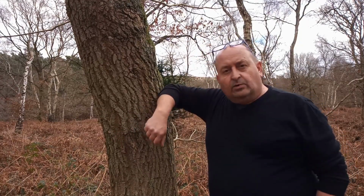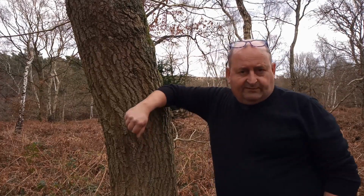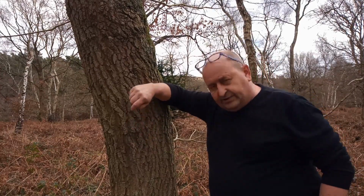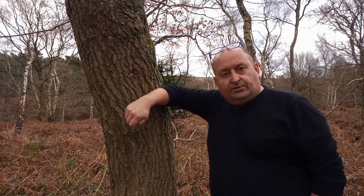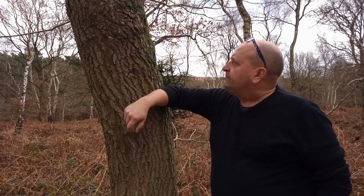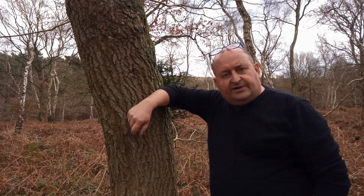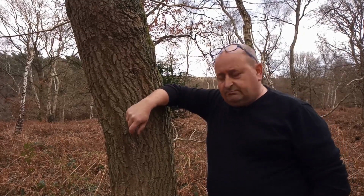Now, a lot of these wingless female moths emerge in the morning. Some emerge in the afternoon or just before dusk. Winter moth females, if you go out with a torch at dusk, you can often find them rapidly ascending the trunks. But if that female has been out for a day or two, it can be anywhere on the trunk.